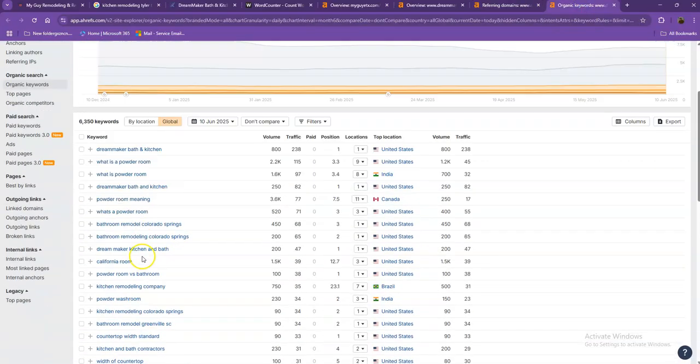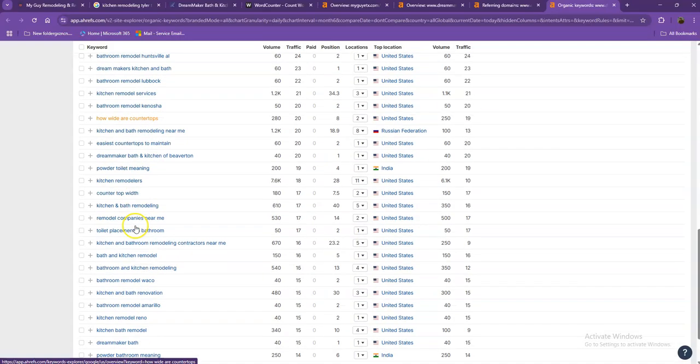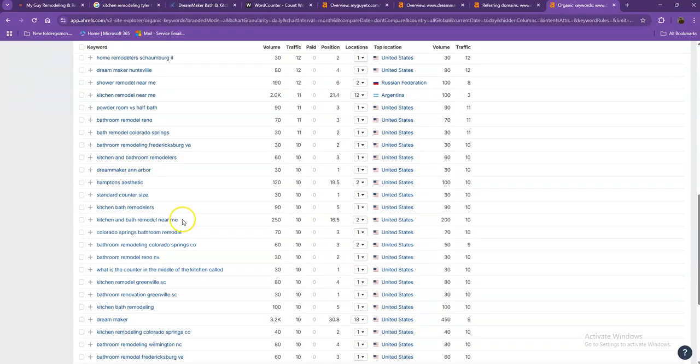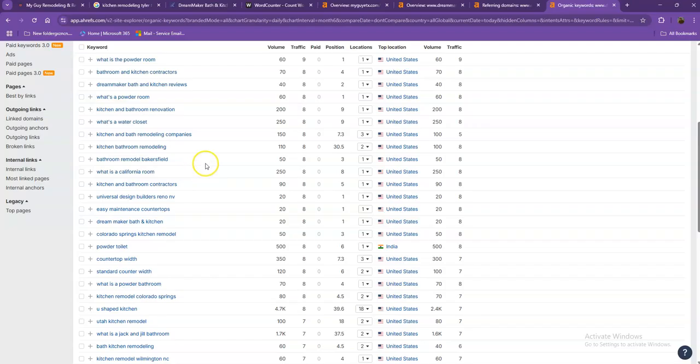Next are the organic keywords. These are the list of keywords that they have on their website. So when customers search for these specific words, their website will show on top of the list. If you also look at the numbers under volume, these are the total number of people that search for the specific keywords on Google every month. So that's how important choosing the right keyword is. That way more customers will be able to find your website quicker and easier.